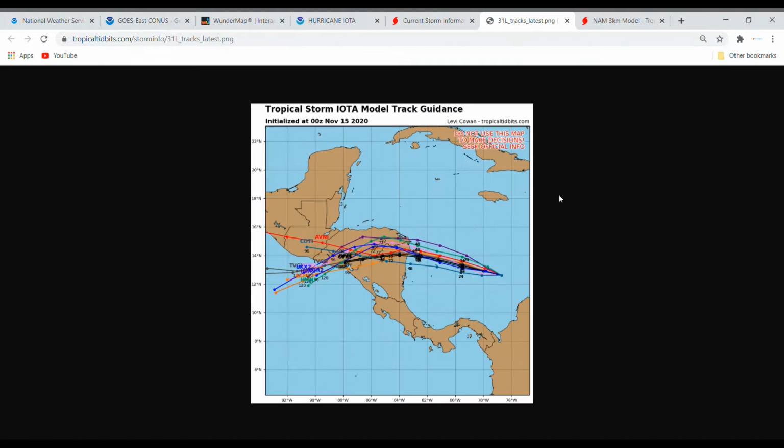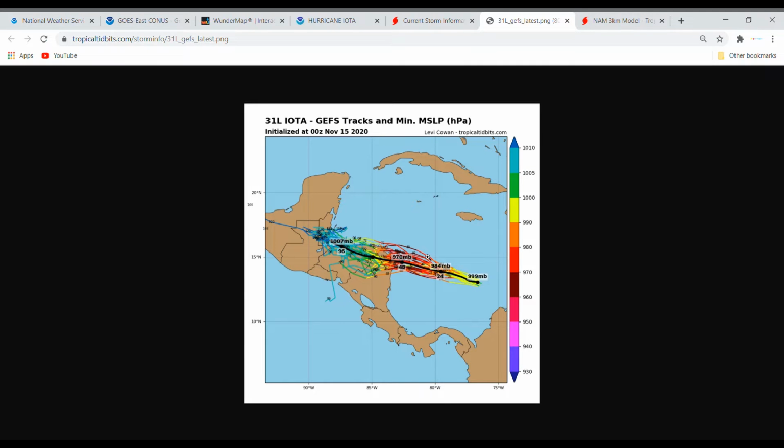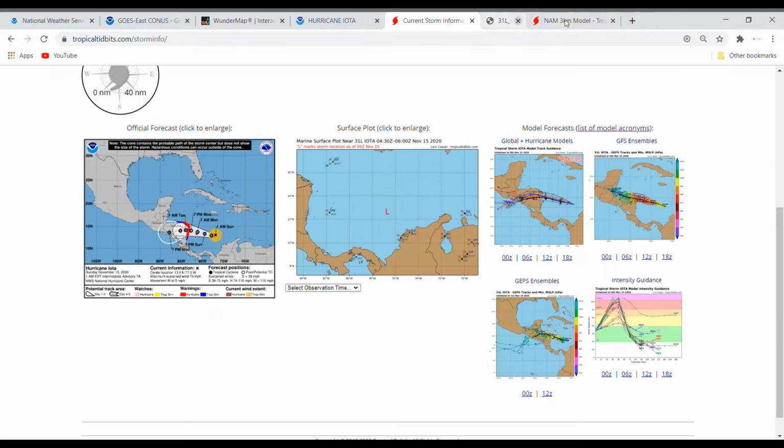So we have global and hurricane models showing that trend that the National Hurricane Center is showing, but then we have the GFS here showing a more parallel track to the coast, and the GEPS is still sticking with that, riding the coast of Honduras and then taking a dive inward track.